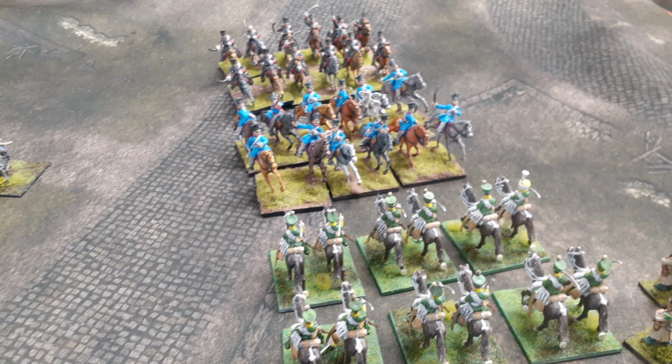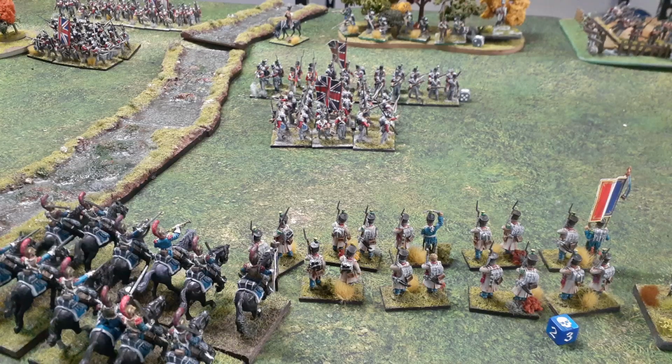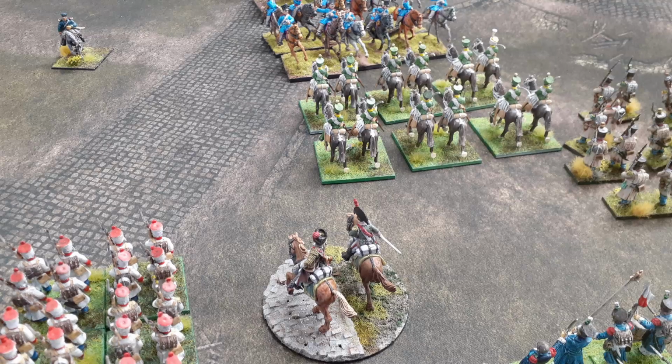Prussian dragoons engage the chasseurs à cheval, as the hussars engage the 6th Inniskilling dragoons. The British form square, as the French look on from the woods. The cavalry engages.